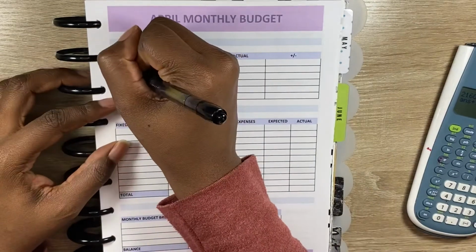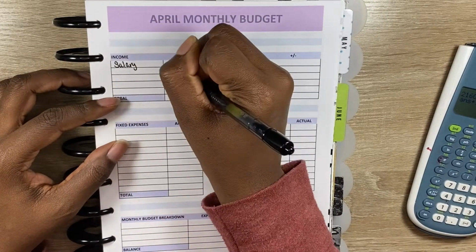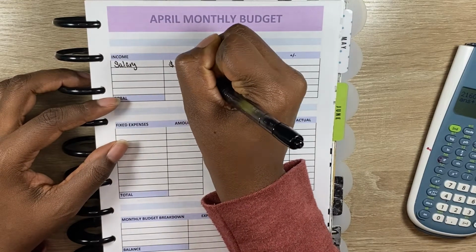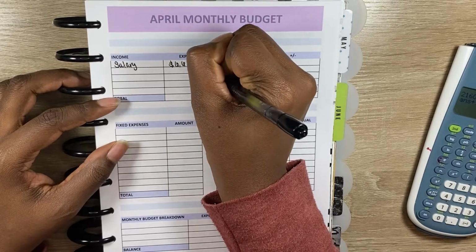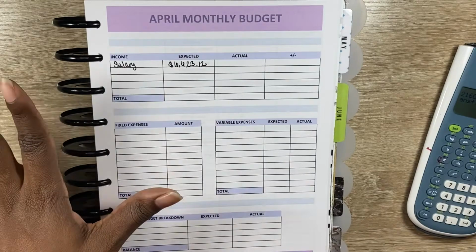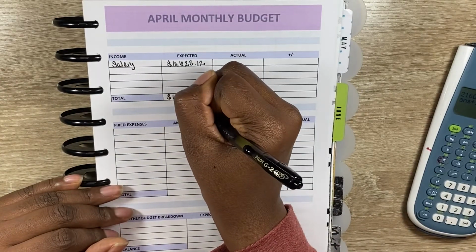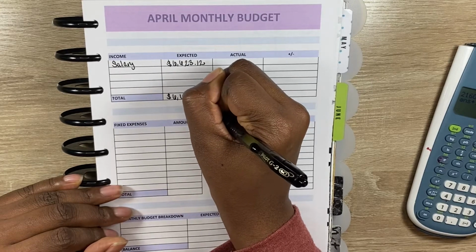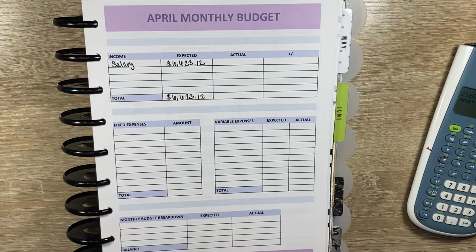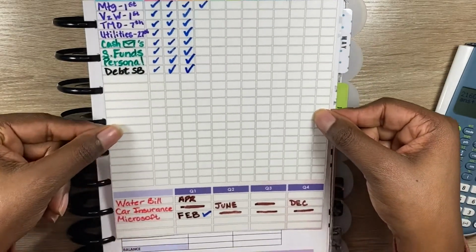And since I'm a salary-based employee, I'm going to write down salary. And again, my expected for the month is $6,623.12. Currently, I'm not expecting any other income, so I'm going to mark this as my total. So again, $6,623.12.